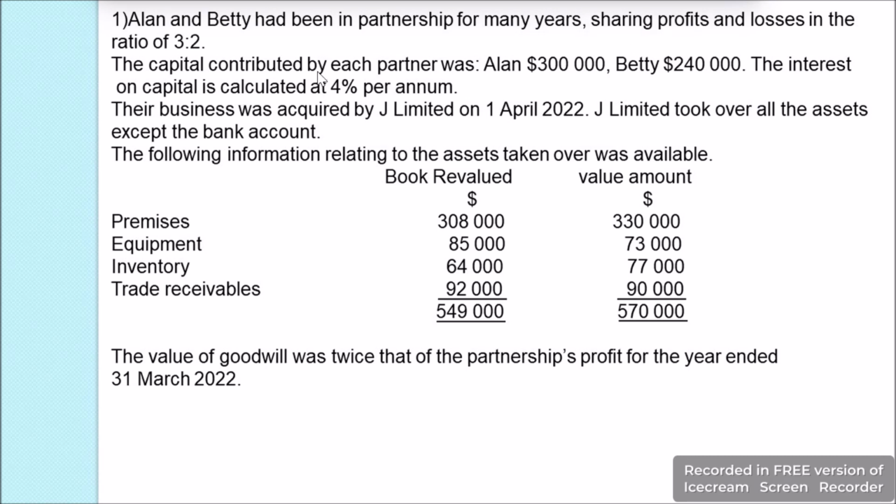The capital contributed by each partner was Alan $300,000 and Betty $240,000. The interest on capital is calculated at 4% per annum. The business was acquired by J Limited on 1st April 2022. J Limited took over all the assets except the bank account. The following information related to the business takeover was available: book value and the value amount.